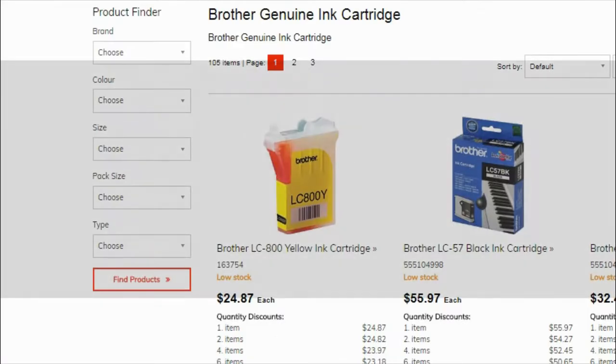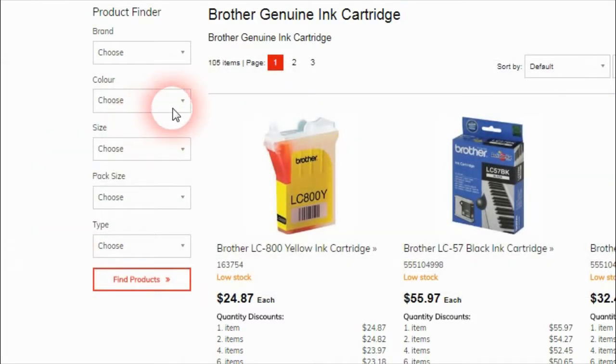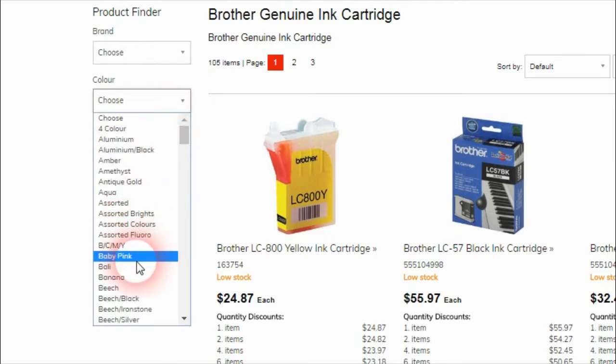In the 11.5 release, the next improvement we've added is within the product search forms that display attribute search profiles, and an ability for the users to select only from values that are associated with products that are now active and not hidden. So in an example here, we have a product search form area that is assigned to an attribute search profile, and all these drop-downs are coming from that search profile. Now the improvement here is that the options displayed in here are the values assigned to the products, and only in this drop-down will values show for products that are active and not hidden.